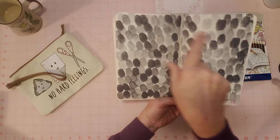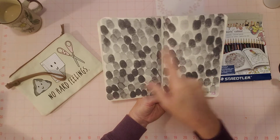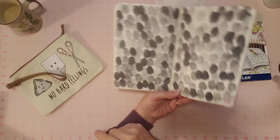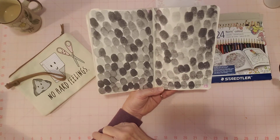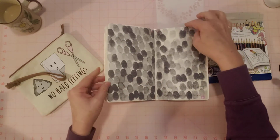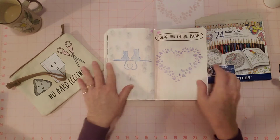And I love how, to me, it looks more artistic with all the different shades of black, and it's just this one finger, but I did the whole thing. And again, I was surprised at how cool it turned out, and how fun it was. So that I did, and I did one more, or actually two more here.